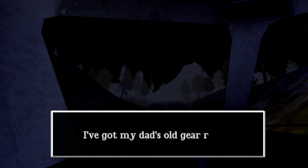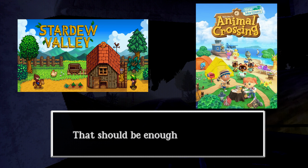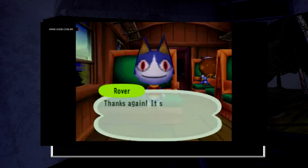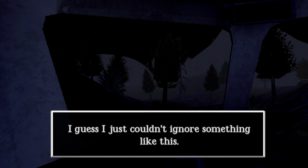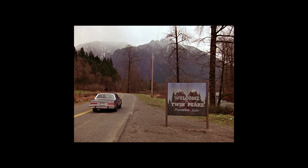And then the game opens up in a van with our character driving down a dark road, talking about how he just got some fishing gear from our dad, and it's kind of reminding me a lot of games like Animal Crossing or Stardew Valley. Now it'd be a great time for that weird cat thing to ask us what our favorite kind of pie is. The text is also kind of ominous. We then arrive in the town of Twin Pines, which I'm assuming is taking inspiration from Twin Peaks, which, confession, I've never seen, but I think I get the gist.